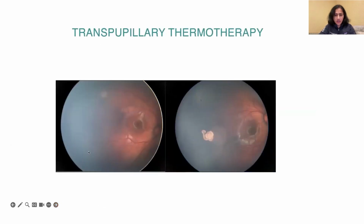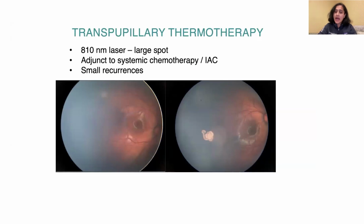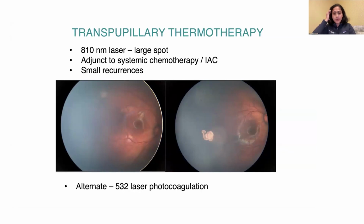When you look at transpupillary thermotherapy, it is used as an adjunct to systemic chemotherapy or intraarterial chemotherapy. It's also useful for small recurrences. In a transpupillary thermotherapy, you're using the 810 nanometer laser, preferably with a large spot laser. And you are not photocoagulating the tissues, but you're mainly increasing the temperature of the tumor, causing regression. So when you're doing the laser, you'll actually see just a mild haziness, a slight gray appearance. You don't want to see the photocoagulation. If transpupillary thermotherapy is not available, or in a very lightly pigmented eye, you can also use the conventional green laser, which is the 532 laser photocoagulation.